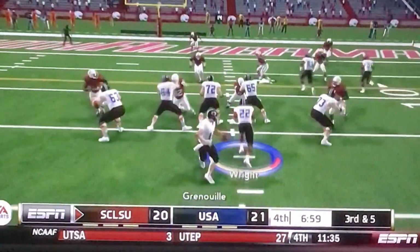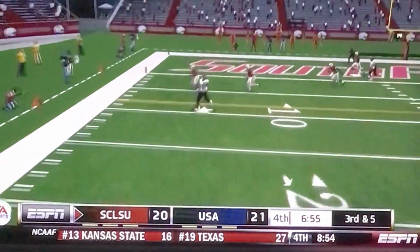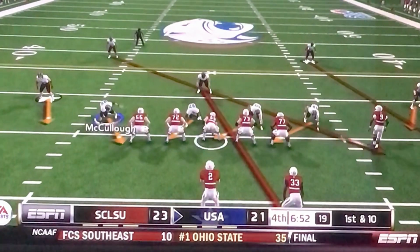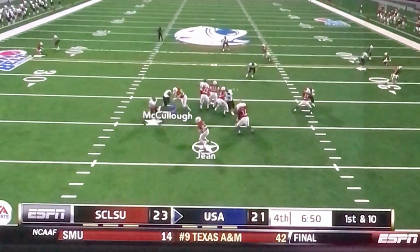3rd and 5 for the Mud Dogs, and they're going to go to a play-action vertical. Doesn't look like anybody is open, and he's just going to have to throw it away because that defense was right on his heels, and we have to settle for a field goal. But we do take the lead, though, so that's really nice.